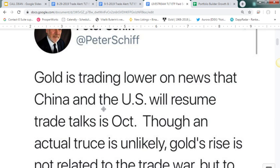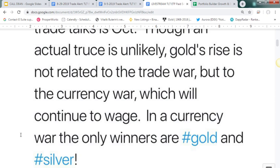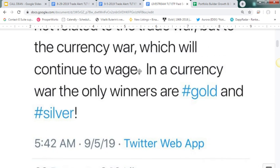Gold is trading lower on news that China and the U.S. will resume trade talks in October. Though an actual truce is unlikely, gold's rise is not related to the trade war, but the currency war, which will continue to wage. In a currency war, the only winners are gold and silver. And the dollar.